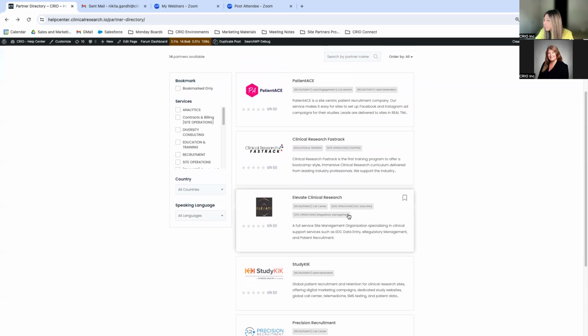Then we have Elevate Clinical Research. They have call center services within recruitment as well. And then they also have EDC data entry services and e-regulatory management services as well.